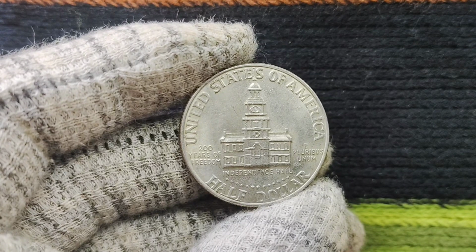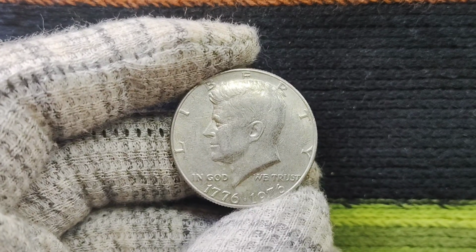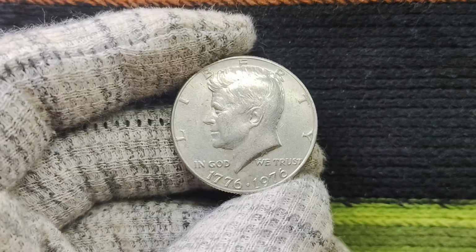Yes, you heard that right, over $1 million for a single coin. Let's get started. First, let's talk about what makes the 1776 to 1976 Kennedy half-dollar so special.